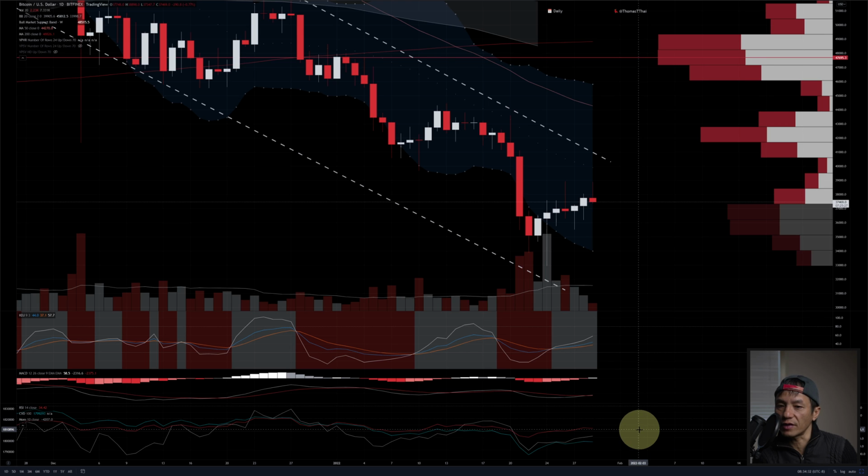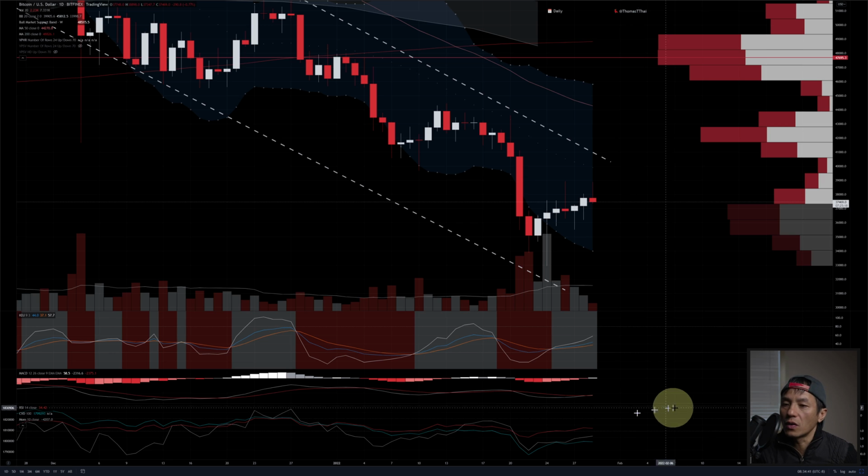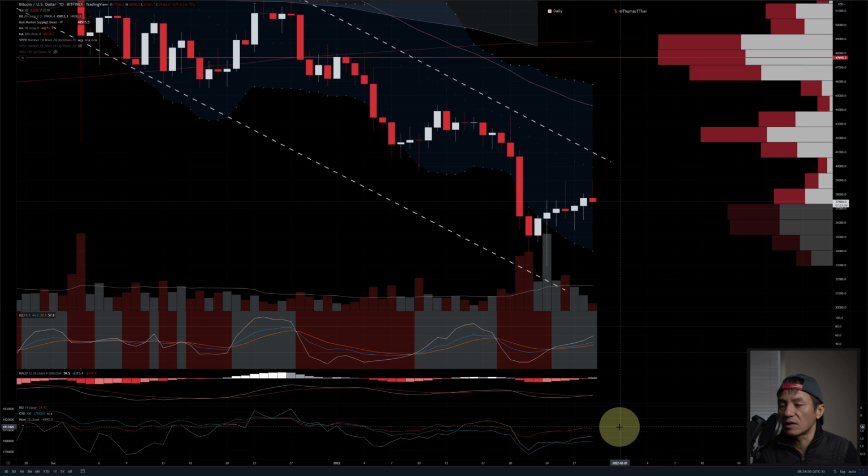RSI is roughly at 34.48. Let me double check. Yeah, around 34.4. It was slightly up, but now it's more horizontal. It's still on the low end of the RSI range for oversold, and so there's opportunity for it to move up still, but it's going horizontal, so that's pretty neutral as far as movement.